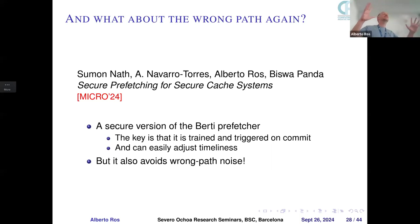Okay, I have to define first secure for side channel attacks, speculative side channel attacks. So the goal here is to hide, to not be able to see any speculative trace in the cache. You have a speculative load, you cannot train your prefetcher with that speculative load. If you have a speculative load, you cannot trigger your prefetcher with that speculative load. Solution: do everything at commit. If you do it at commit, you are not doing things as you should, because you are late. All the prefetchers are late. So we adapted the timeliness property to make it not late.